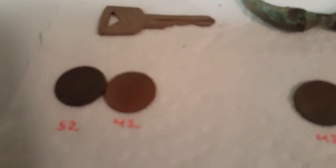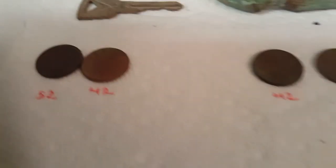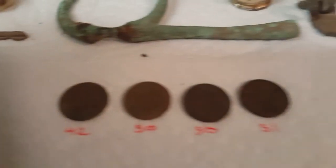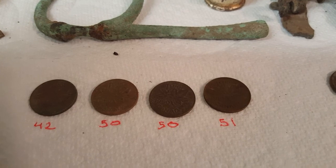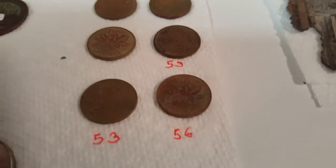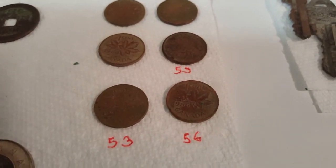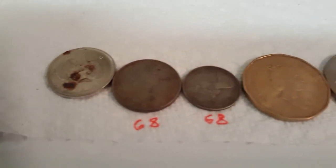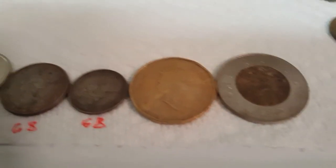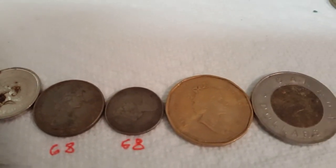So I got a couple Wheaties, 52 and 42. Got four Georgies, 42, 50, a couple 50s and 51. Some early 60s and 50s Elizabeths, 53 the first year. A little bit of clad, a couple of 68s. I don't seem to be getting the silver 68s.